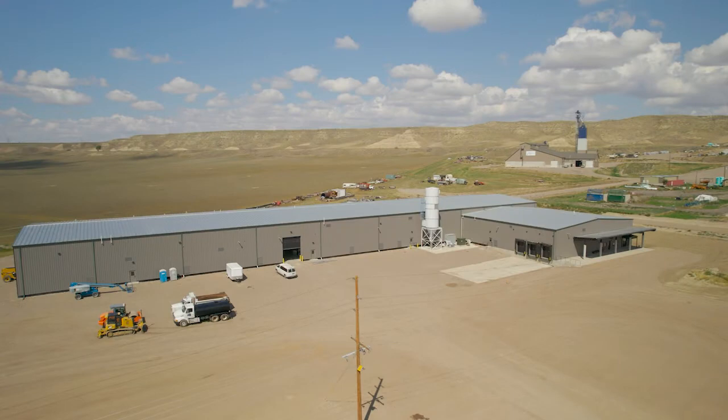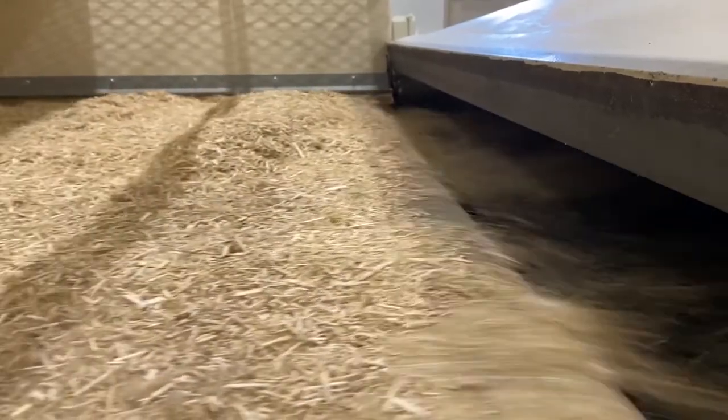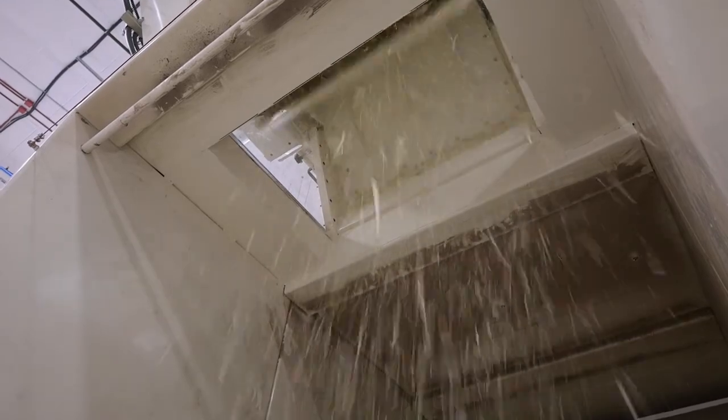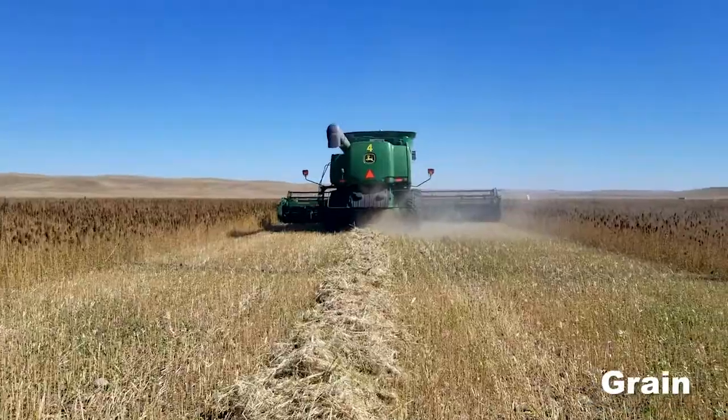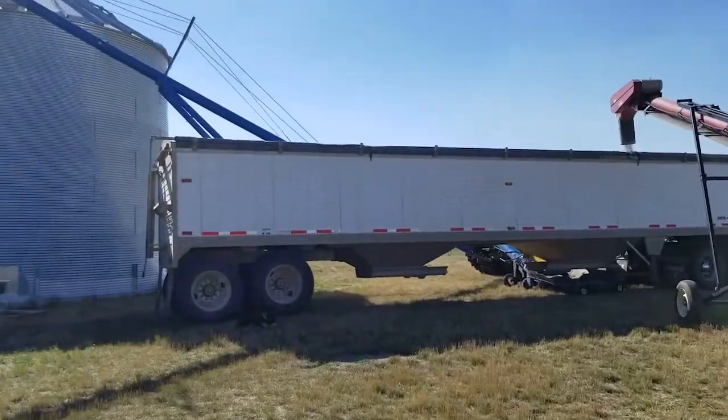My name is Morgan Tweet, and I'm an advocate for industrial hemp. My family started a processing company here in Montana, and we have seen firsthand what large-scale industrial hemp production can look like. We work with traditional row crop farmers who use the same drill, the same combine, the same baler, and other necessary farm equipment that they use for other crops, like wheat, barley, corn, alfalfa.